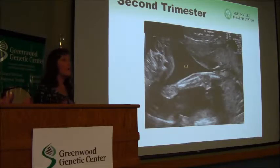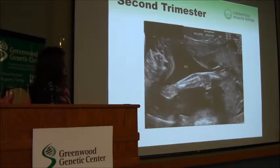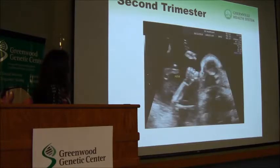We can look at all extremities, both in the first trimester and the second trimester. This is the right lower extremity. You can see both of the bones here, the knees here, and then you can see that the foot is coming off straight. We can see arms and legs, the presence of all the bones. We can count fingers.